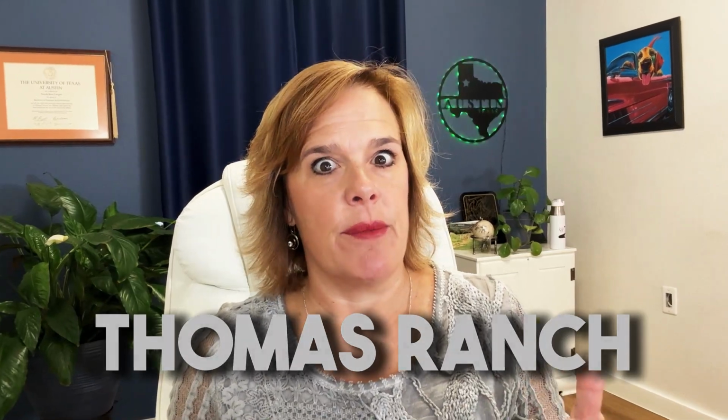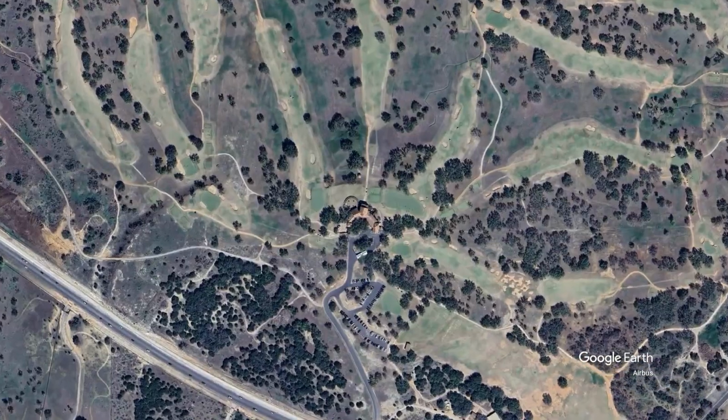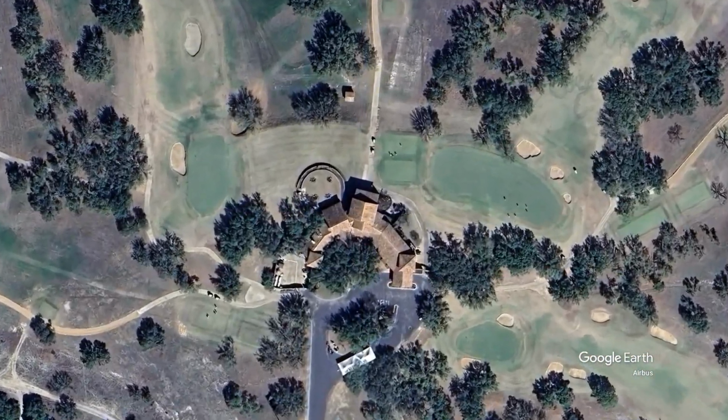Into the future, the Thomas Ranch greater area, remember I said it's 2,200 acres with over 40 miles of hiking trails. It's going to be the anchor for Spicewood to become a town instead of just a dot on the map with a few golf courses around. So they plan to have retail at the front. They plan to have a healthcare facility. Right now it's looking like Baylor, Scott & White. They're going to have restaurants. They're going to have retail for shopping. And that's going to be out towards Highway 71.